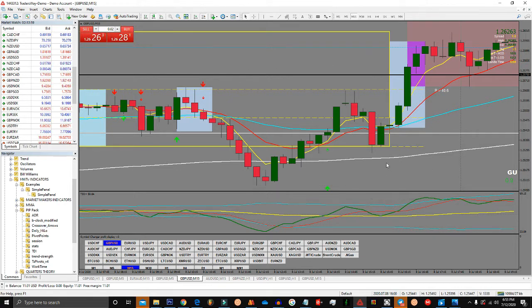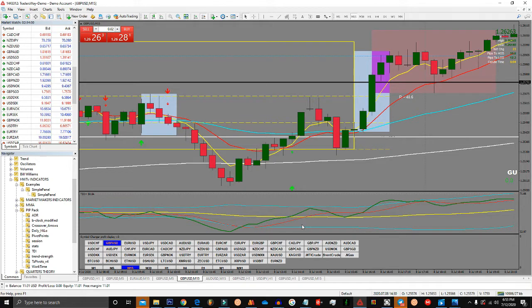Now why is that? Price is currently trading above the market baseline, and so that's signaling an uptrend. We'll talk more about the TDI later, and how all of that works.